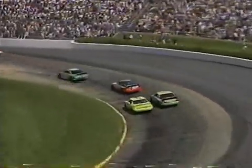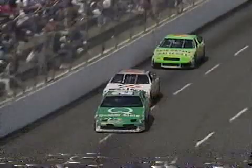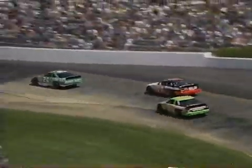Bill Parsons being lapped by Dale Jarrett. Bill is currently being shown in the 24th position, 6 laps behind. And Darrell Waltrip, we saw Dale Jarrett trying to get by Darrell Waltrip. Now Waltrip is trying to get by Brett Bodine.